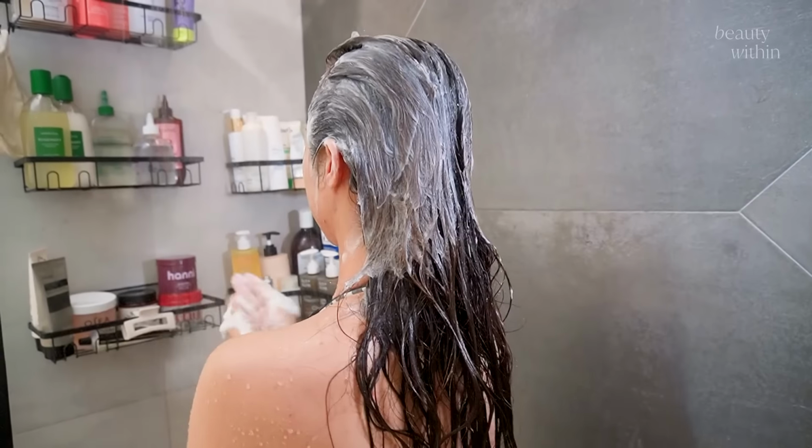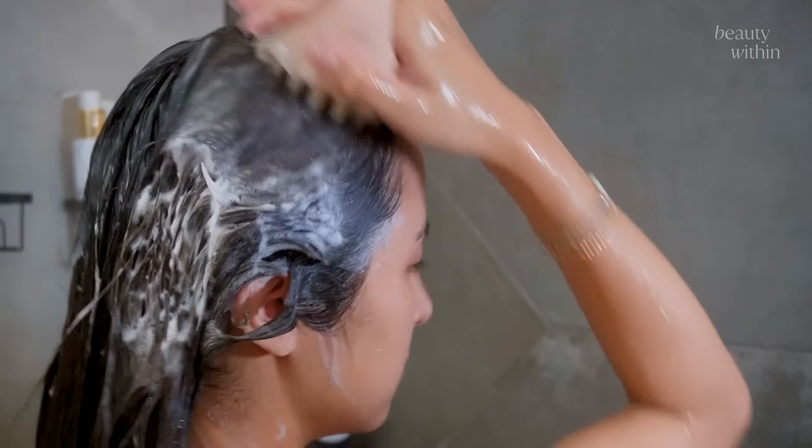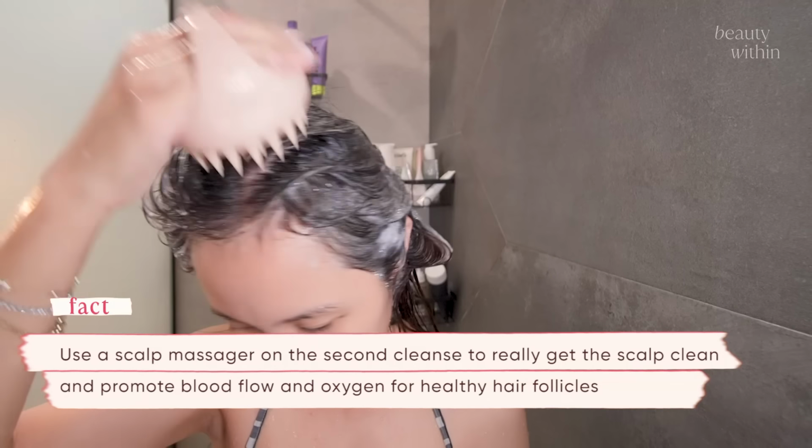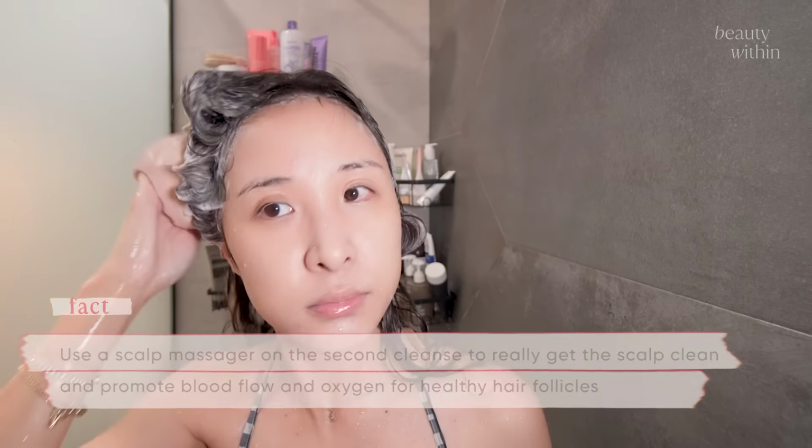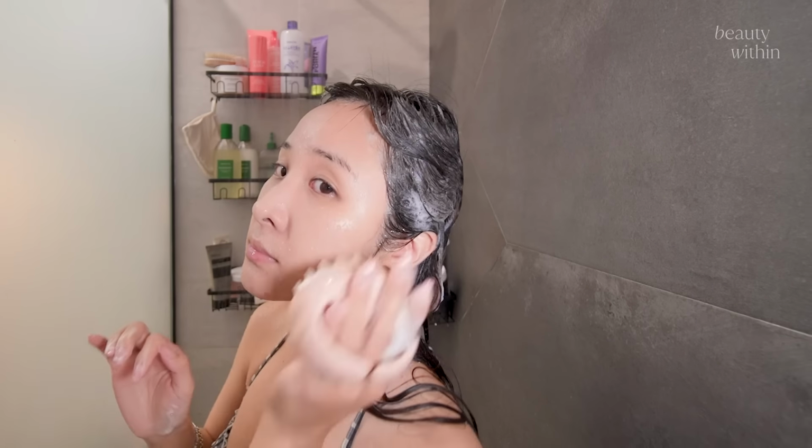Now the second cleanse is where I always use a scalp massager. So I have these two, but I prefer this one. And this is to really work the shampoo into the scalp while also massaging, and this creates blood flow to the hair follicle. It also brings oxygen and nutrition that our hair really needs to grow healthily and shiny.